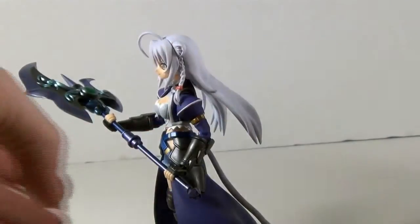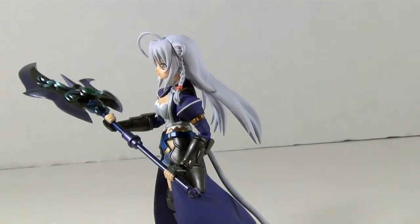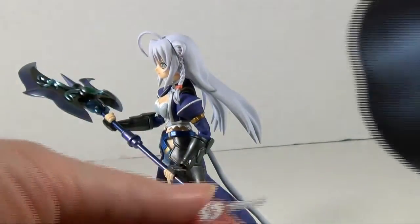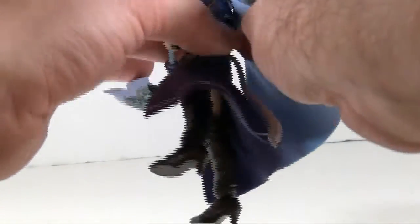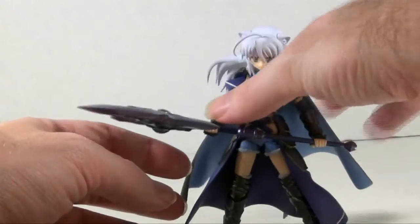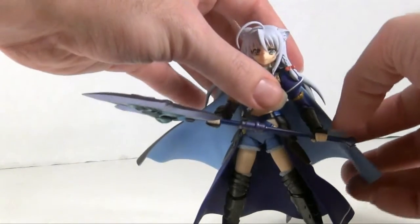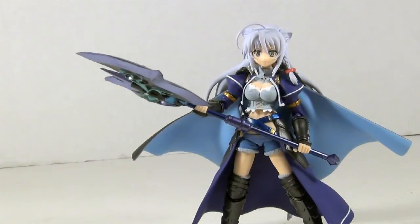And for the cape, just got to get it off of the figure stand. Now we run this through. And you may want to try taking the head off when you're doing this. There's a hole on her back where the figure stand would go. So you just take this peg, goes right into that hole. And that'll go right through to the body. And now you got her cape on. And yeah, she looks pretty good.